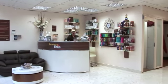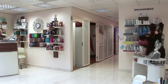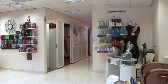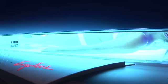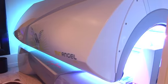We are based in the heart of Southgate on Chase Side, which has been newly refurbished and under new management, close to all travel networks with plenty of parking. Here at the tanning shop, all our beds are brand new, top of the range, including Ergoline Prestige and Sun Angel, to name a few.